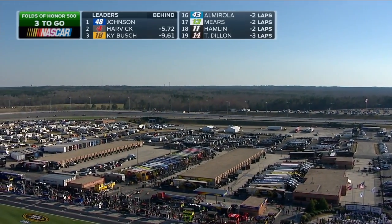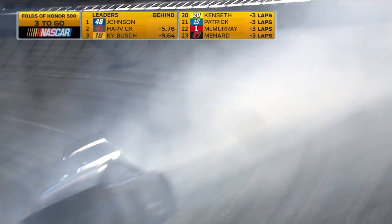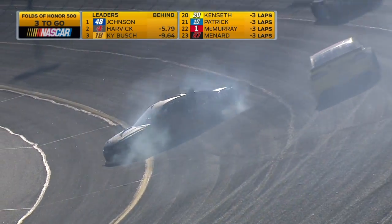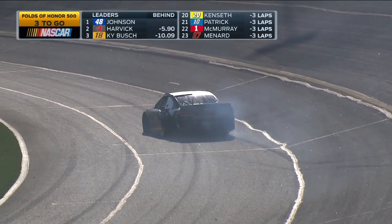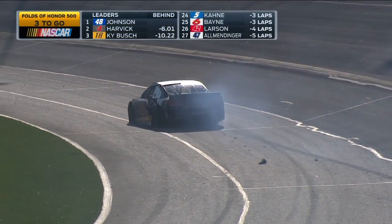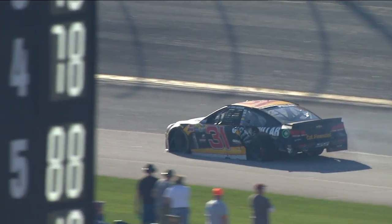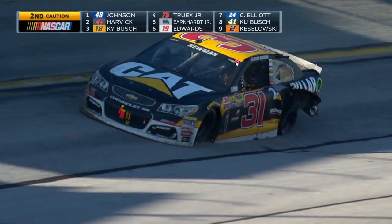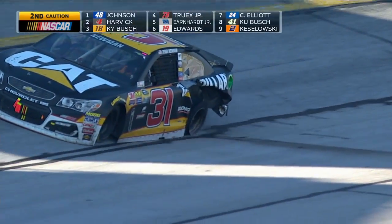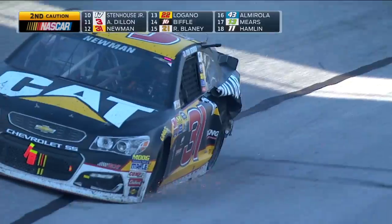Trouble in turn 1. A car goes up in smoke. And with 3 laps to go. Well, that changes everything. Now what are you going to do, crew chief? Ooh, 4 tires. It was Ryan Newman, who had a great day, served a penalty and got 1 lap down and was running in 12th place. Look at that left rear all torn up on Newman's car. And this will be just the 2nd caution flag of the day.